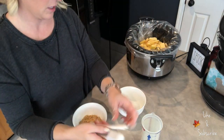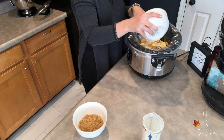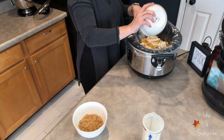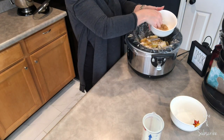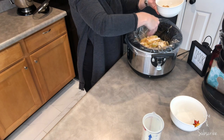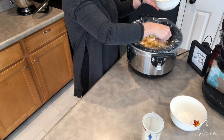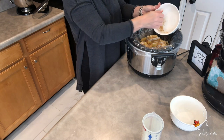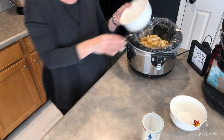I love these. So I'm going to go ahead and sprinkle all this in here. I'm actually going to use my hand to sprinkle the brown sugar in so it doesn't just clump. I'm going to go wash my hands because they're sticky.